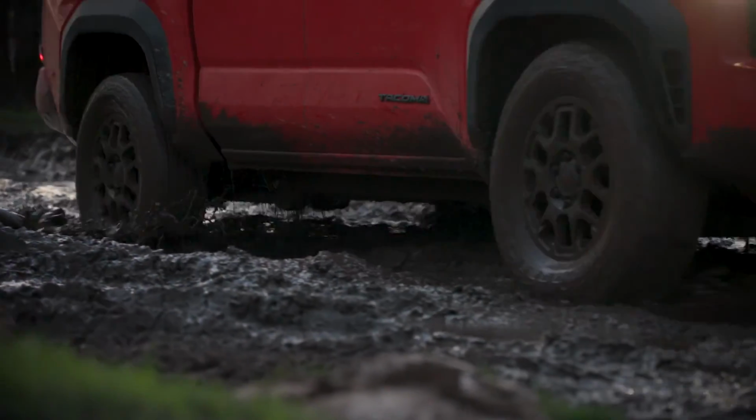So straight off the bat, it's important to know which trim levels you're going to be able to get the hybrid in. Obviously, the TRD Pro and the new Trail Hunter trim, those are kind of the top off-road trims. Those are only available with a hybrid. You cannot get a gas-only version of either of those two trucks.